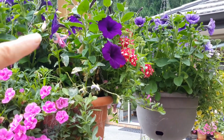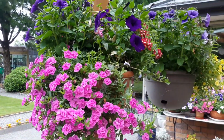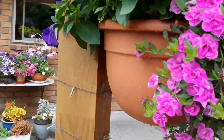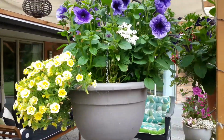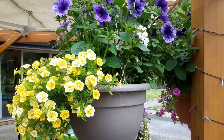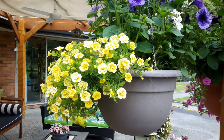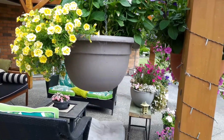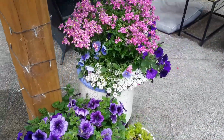The fuchsia is flowering in the middle there, so that's quite nice, so I am exceptionally pleased with these. And the one behind, which has got the yellow, white, purple, that's doing well as well. I really like this stuff. I will definitely get that again, definitely. So I think they're just coming away really nice. Seven weeks from when I planted them up, I think they're doing really well. The same with these pots down here.